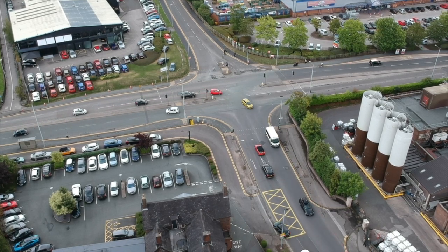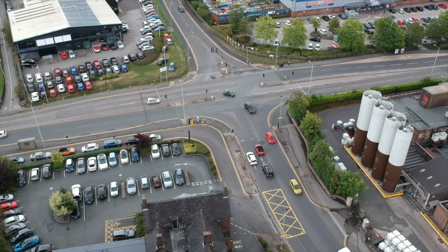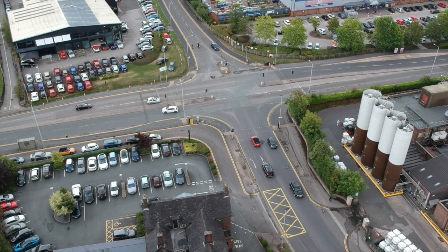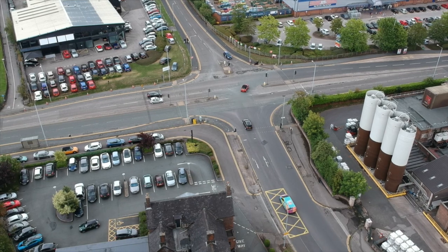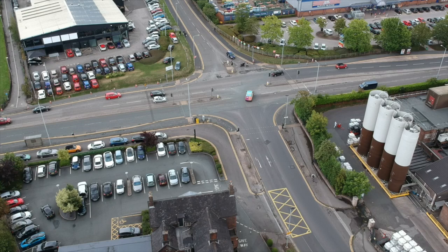Carry on taking a look at this junction so you can see the way it works. Again, very handy view. You can see why people sometimes have a problem when they're turning right. Maybe they don't go forward enough. But feel free, take a look.